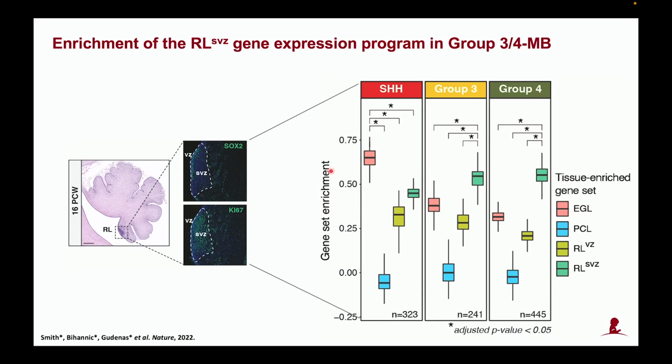So now we want to continue to dig into this rhombic lip, and specifically the two zones that had been described by Kathy Millen's group, including a ventricular zone that is shown here as SOX2 positive. This would be a quiescent stem cell compartment of the rhombic lip. And then here we have the subventricular zone that is Ki67 positive. We have a high degree of mitoses that is occurring within this compartment and is responsible for the massive expansion of glutamatergic populations during development.